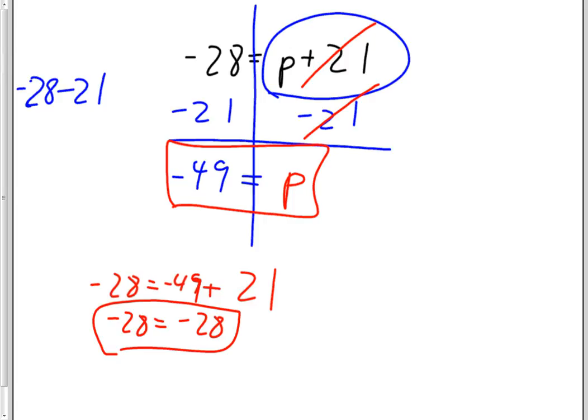On your test, you're going to see the same exact page with different numbers. On your test, I don't care how you get your answer. I'm not going to look for all of this. I'm doing this now because I'm trying to prepare you for the SOL test or the June exam, whatever you happen to have to take.